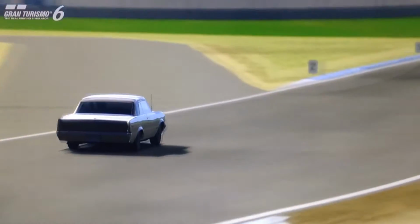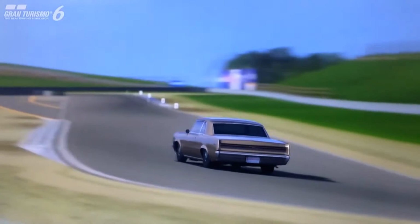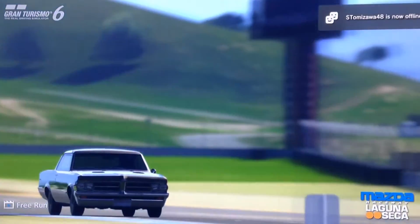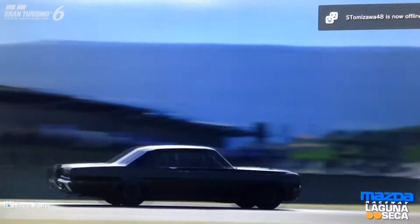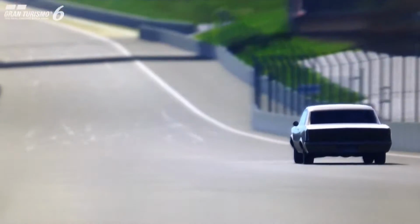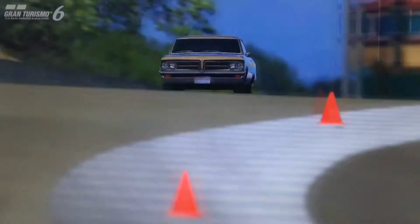Well, performance-wise, it's got a 6.4 litre supercharged engine that puts out 756 horsepower when fully tuned, so it's not the most powerful of muscle cars. But it puts out 866 pound-feet of torque, which is among the higher of muscle car torque outputs.